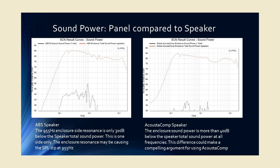When you go to the AcoustaComp, we don't have that feature in the 1 kilohertz range. So this is very typical of this kind of vibration analysis. You use it to find out what's happening on the panels, and you look for corresponding features in the sound power of the speaker itself.